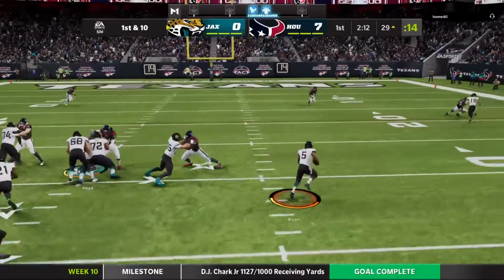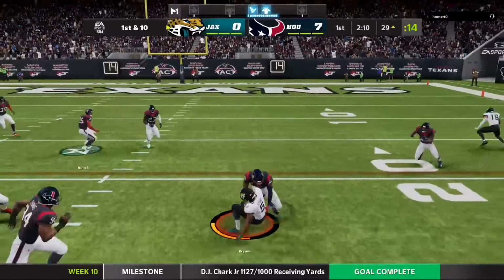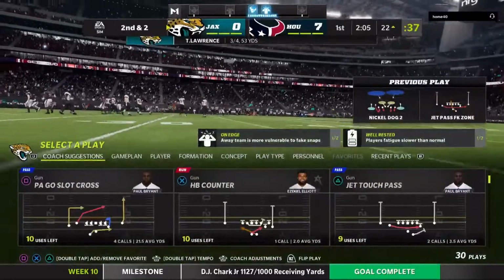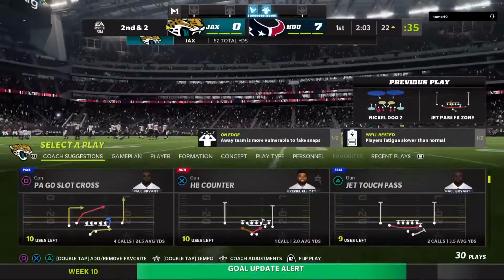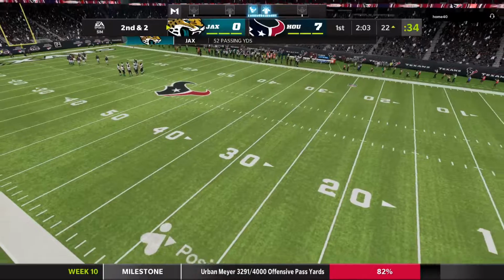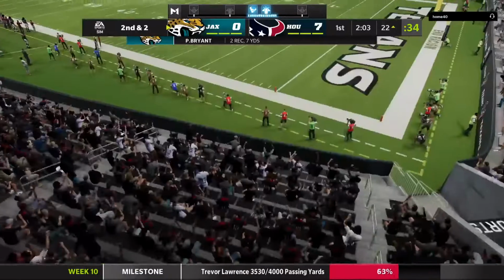A snap to Lawrence as he taps this forward. Down to about the 22 here. And a lot of times these plays, they either go for nothing or they go for big yardage. And here, they got to the outside, turned it upfield, and ended up getting a nice little gain out of it.